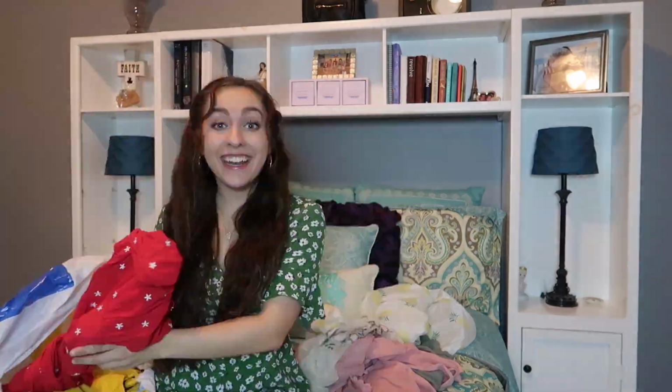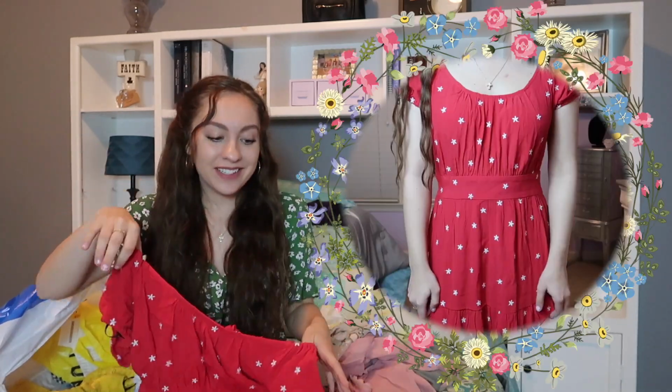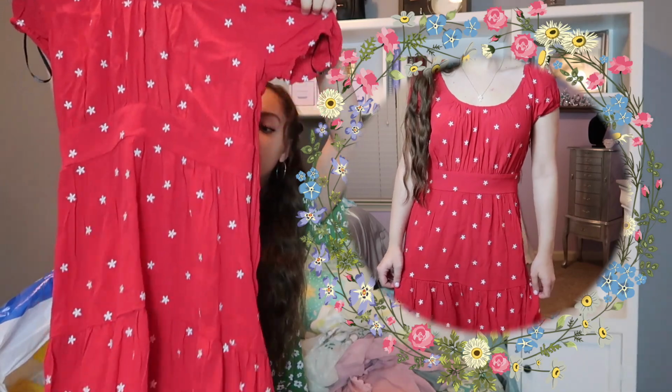$6.90, folks. Then I got this dress. It's so adorable. It's very old-timey. A lot of this stuff reminds me of vintage-y outfits. It's this red dress, and it's got little, they're not stars, they're little flowers. It's super, super cute, and it's very flattering and modest. I literally love this dress. I think it's so adorable, and it'll be awesome for so many different occasions.